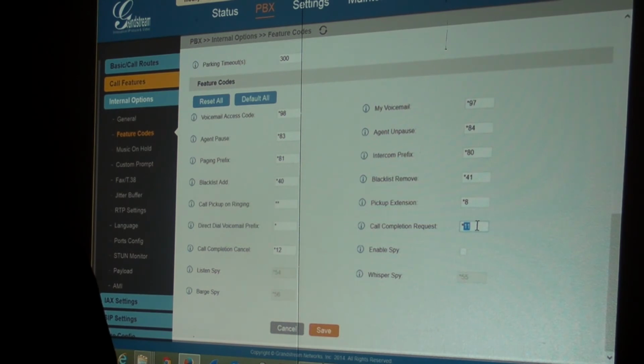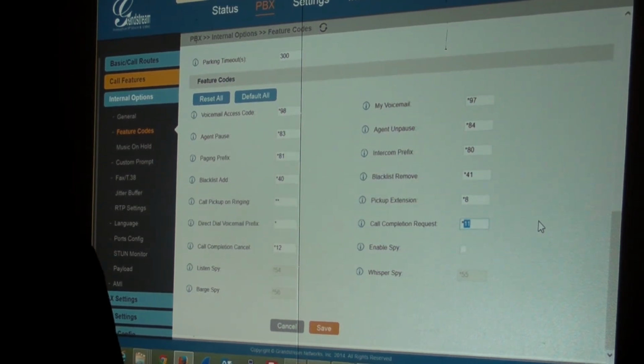The call completion request, or call camp: remember when you enable the CC option in the extension. To use that option, when you dial an extension and it's busy, you simply dial *11, and the UCM starts monitoring that extension. When it becomes available, it connects you. It's called call camp, or call completion. Same thing, right? Yes.